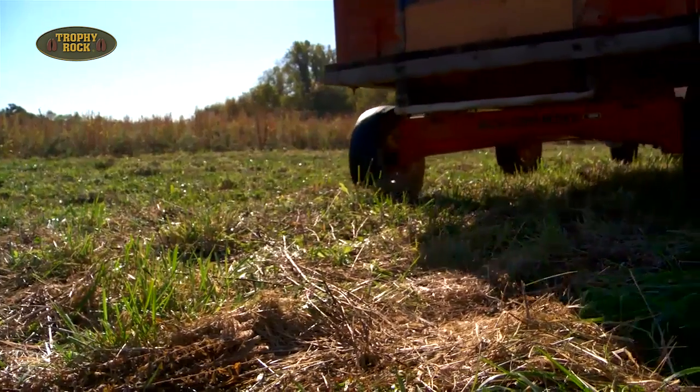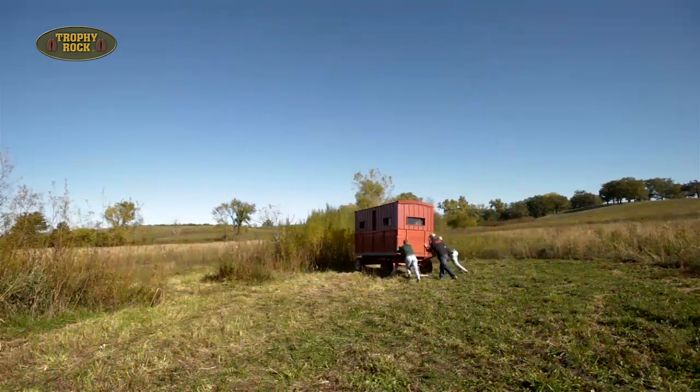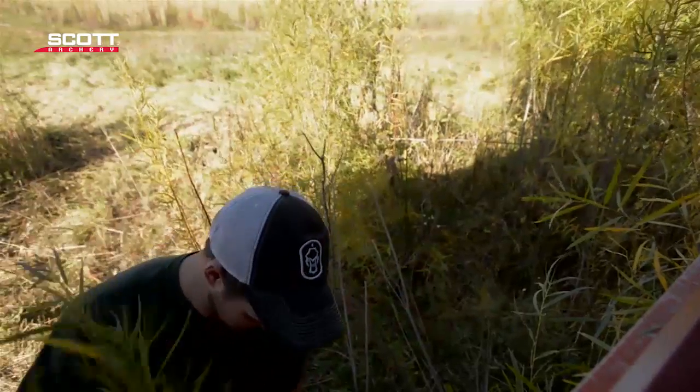Just camp out in the blind overnight and be there for first dawn in the morning, because you can't get down on this big bottom without bumping every deer out in the morning. So there's just no access point.